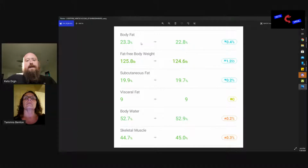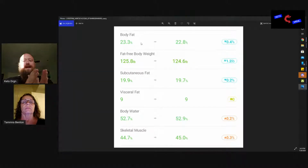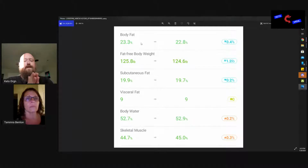Okay. Because these scales, I mean, depending on if you're using it after you get out of the shower, how wet the bottom of your feet are, stuff like that, that could throw off the numbers. But as long as it's as controlled of an environment as possible, you're using the scale the same time of day, you're making sure that if the first time you use the scale, it was right after the shower, do it right after the shower.